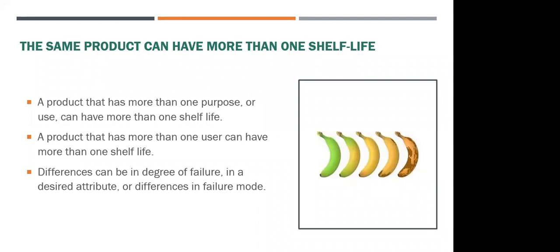Differences can be in degree of flavor, desired attribute, or maybe an entirely different failure mode. But knowing what a product is going to be used for or in is important for establishing the shelf life.